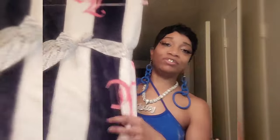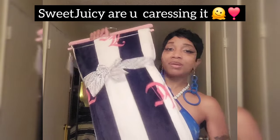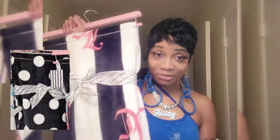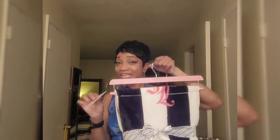Y'all know I was going to have to get this. I was trying to choose between the polka dot one and the stripe one. So I got the stripe one, like my comforter that's on the bed now is striped. The polka dot one that I had, I recently got rid of. But I still like the polka dot one, so just in case anybody wants to get me something for my birthday, DDS has the black and white Juicy Couture polka dot one. It's only $10. It's a great gift for somebody.